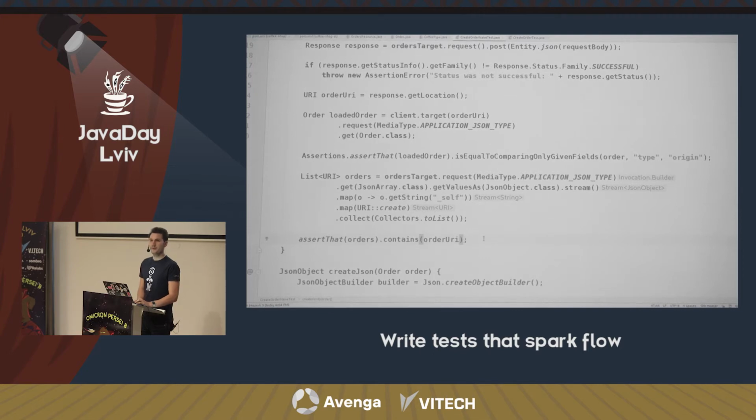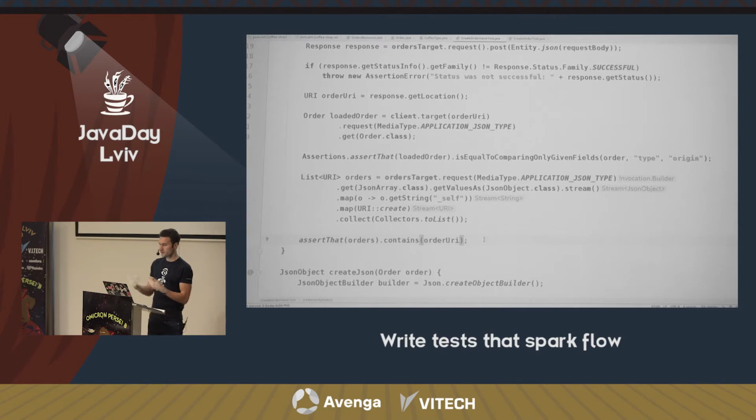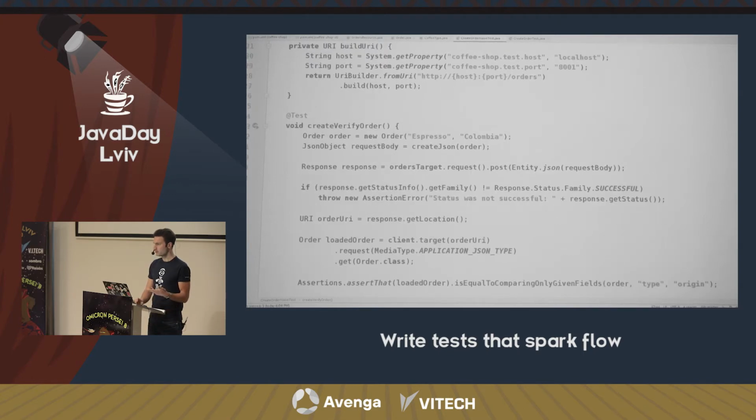Okay, who thinks that's a good idea? Who has seen tests like this? Probably. So what is the problem with that? First of all, not that much. It's kind of like the same as what I did. But what is it that we are actually going to test? Well, we want to create a coffee order, right, with espresso from Colombia and things like that, and then we want to see whether that's stored correctly.